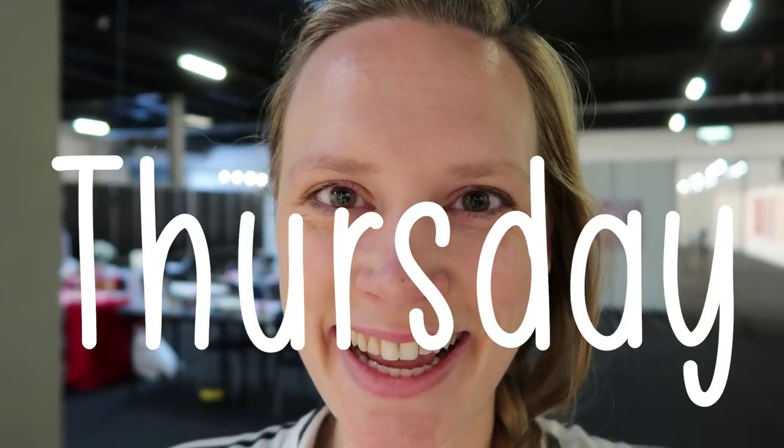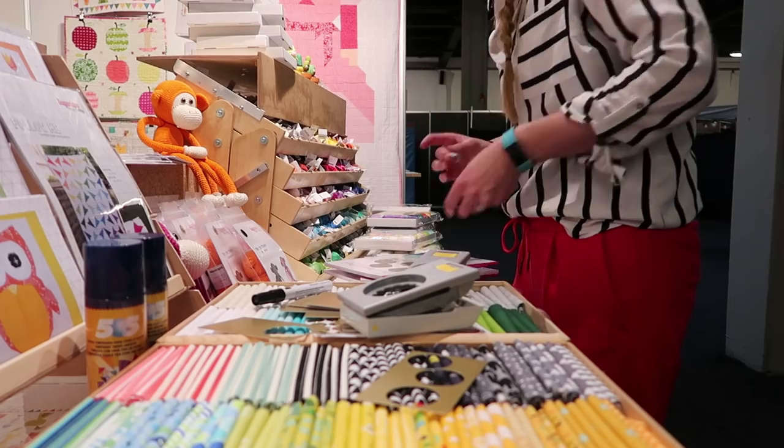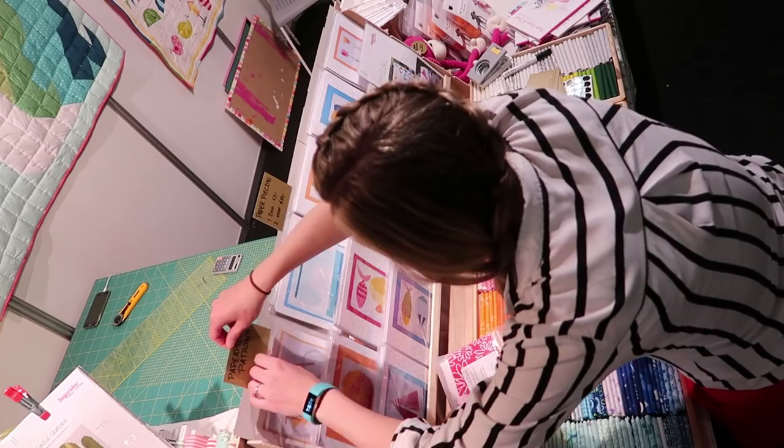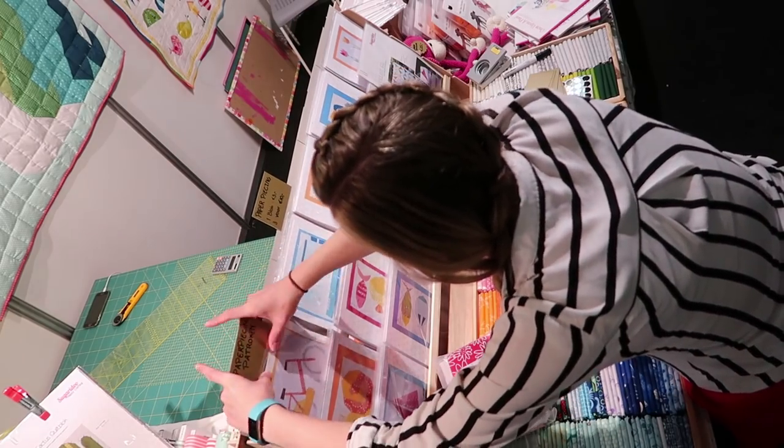Morning! It's Thursday, the first day of the craft fair. It's an hour before it opens and I'm setting up the last things, putting on price tags, and then everything is ready to go. Fair started, so the first visitors are coming in, but I first wanted to show you around in my booth. Now it's still a little bit quiet on the craft fair.